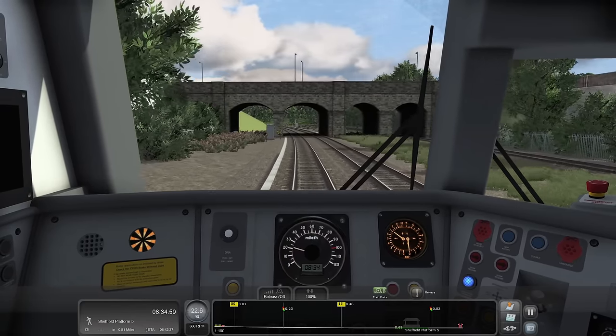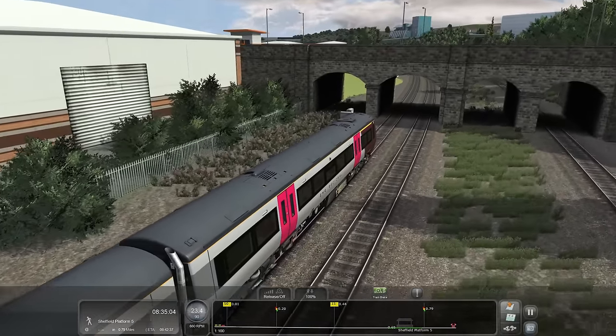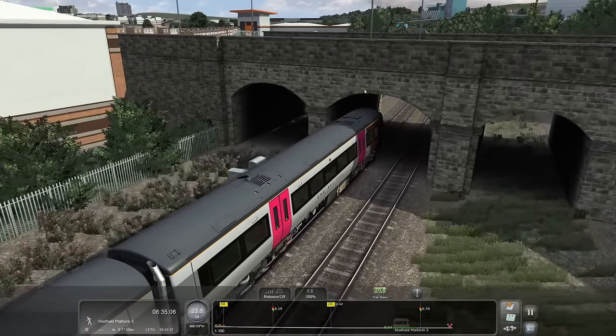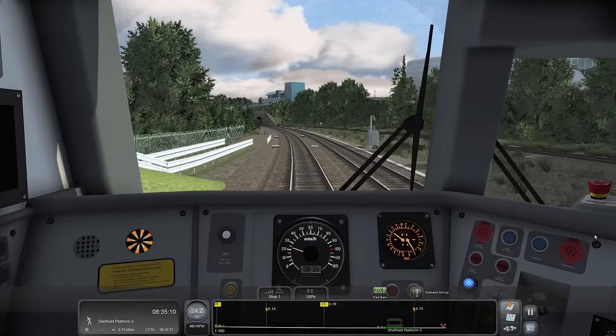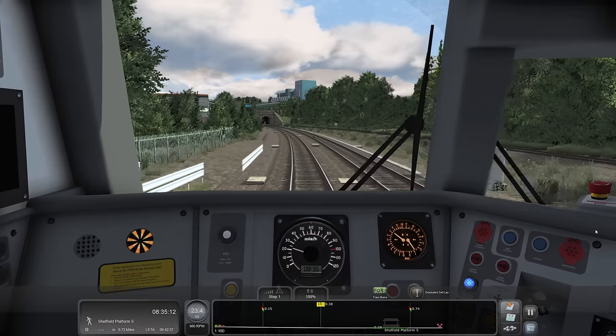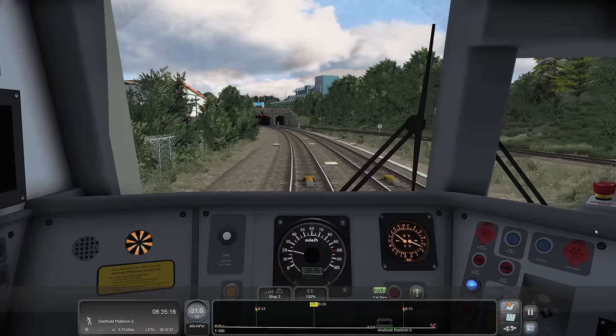Plod around nice and slow. No rushes. Where are we? I can only ever remember what it looks like from the back cab. Oh yeah, you can just see the trams here just in front. But obviously keep braking, Joe. Don't get distracted, because like I say, there's a red signal.